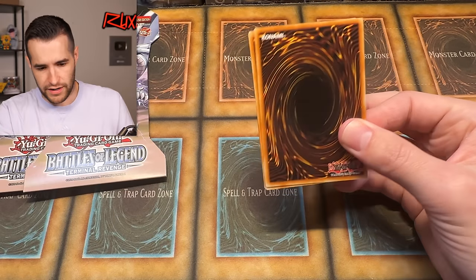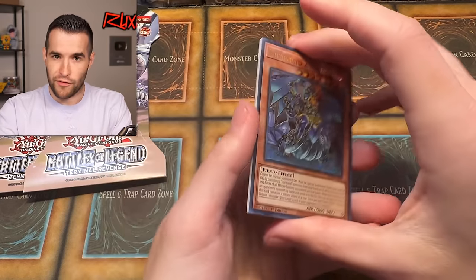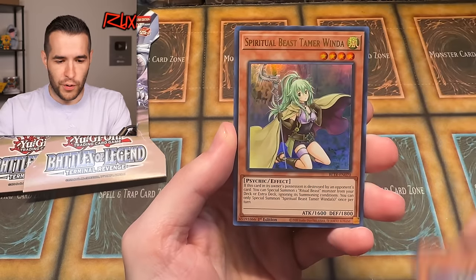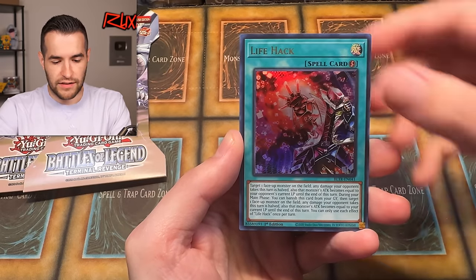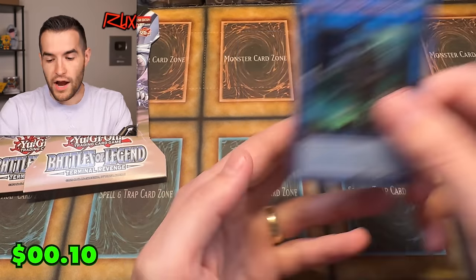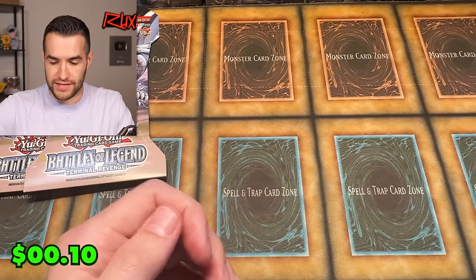There is a little fly flying around. Maybe that's a sign. We're flying toward Magia. Infernoid, come on. Spiritual Beast Tamer. White Circle Reef. Come on, baby. A life hack. Let's go. Repair Gen X Controller. Not something I'm looking for.